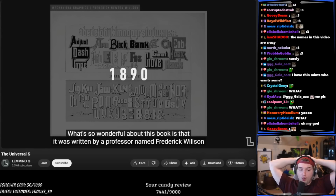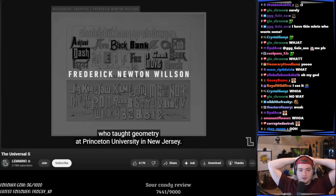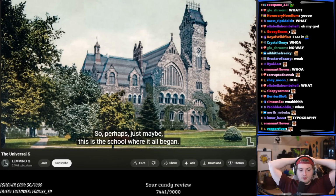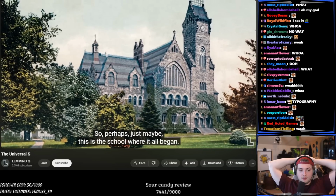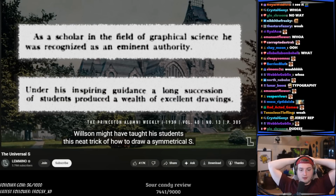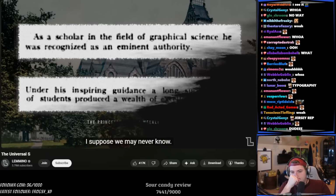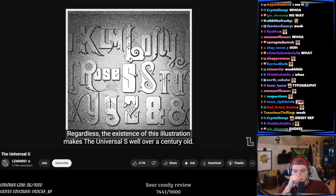What's so wonderful about this book is that it was written by a professor named Frederick Wilson, who taught geometry at Princeton University in New Jersey. So perhaps, just maybe, this is the school where it all began. As an expert on descriptive geometry and technical drawing, Wilson might have taught his students this neat trick of how to draw a symmetrical S. I suppose we may never know. Regardless, the existence of this illustration makes the Universal S well over a century old.